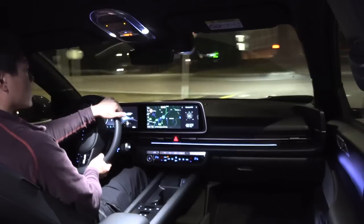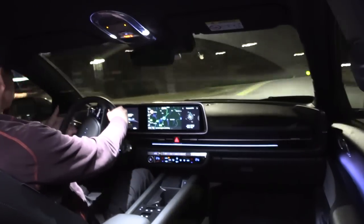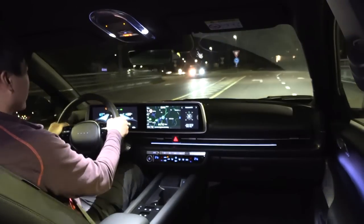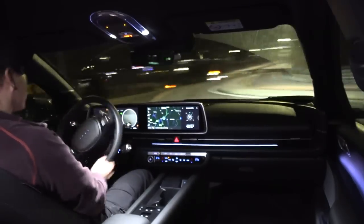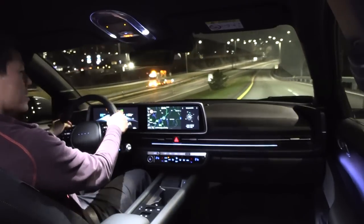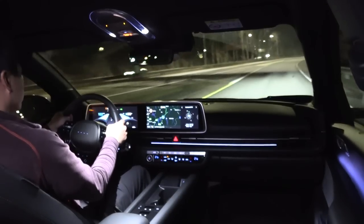So now I'm just gonna go around here. Okay, and then go around here and then floor it. You see, the car is playful, huh? It allows a little bit of wheel spin. I like it. But here, oh, that's a classic Ioniq. Bye bye. Yeah, so it is actually fairly quick for rear-wheel drive.